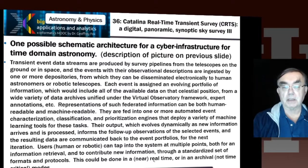An interesting feature of this whole field is, why does astronomy have big data? Because actually the telescopes are not a great deal bigger than they used to be. What's happened is the cameras are much better than they used to be. So you get many more pixels than you used to, because the size of a telescope is limited by atmospheric and physical construction principles.